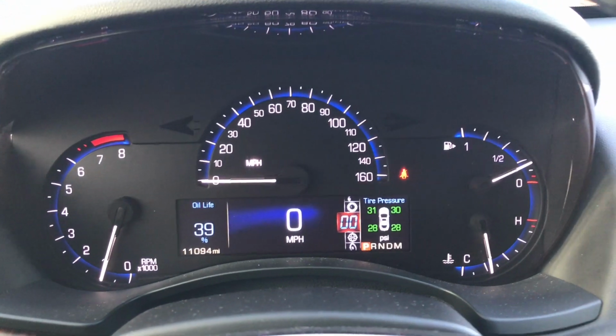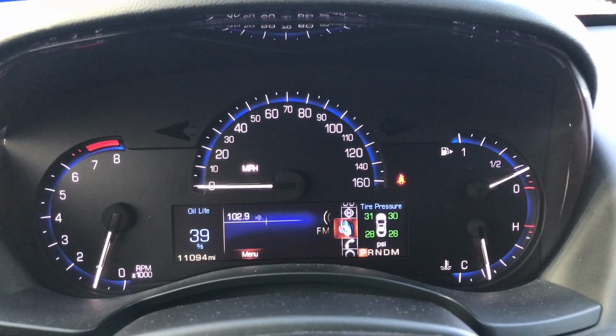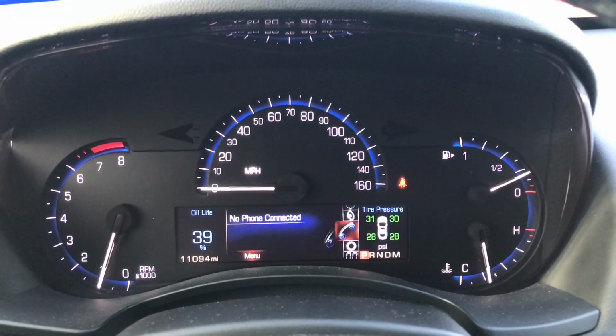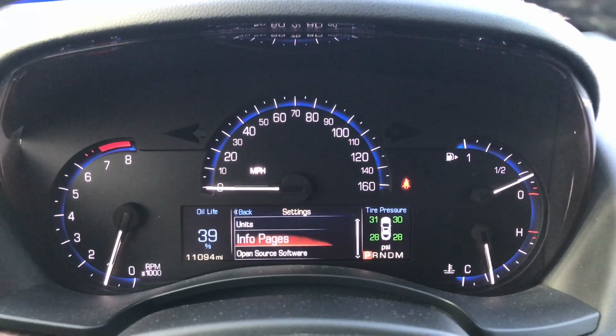And on the screen, you have your speeds, compass, phone, settings. You have units, information page.